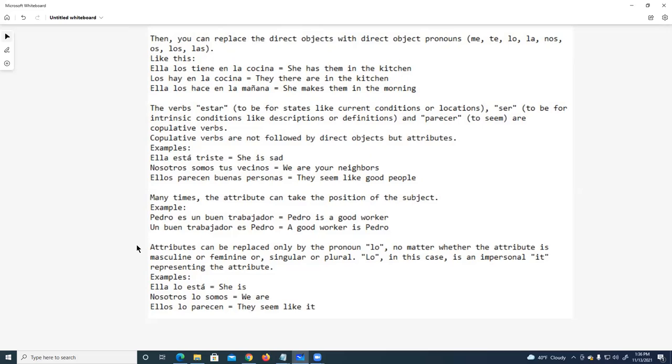Attributes can be replaced only by the pronoun lo, no matter whether the attribute is masculine or feminine, or singular or plural. Lo, in this case, is an impersonal it, representing the attribute. Examples. Ella está triste. Ella lo está. She is. Nosotros somos tus vecinos. Nosotros lo somos. We are. Ellos parecen buenas personas. Ellos lo parecen. They seem like it.